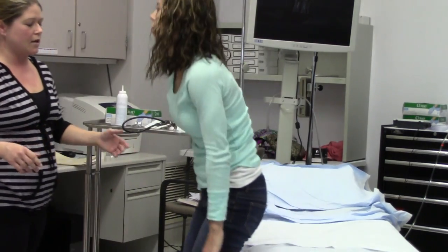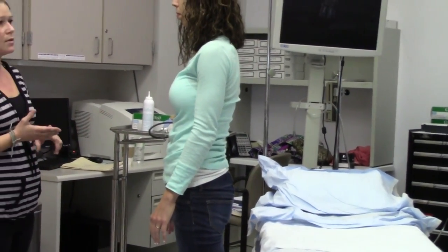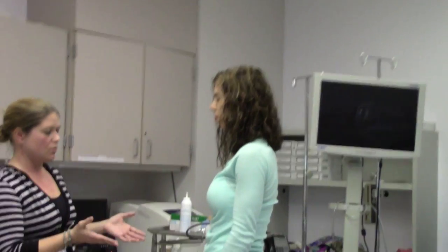And I want you to stand with your eyes closed, feet together, and we do this for 30 seconds. And she's able to stand the whole time, so that's good. And then what I'm going to do is have you walk there and back, and I'm watching her gait, and turn around, and she turns smoothly, arms swing at sides.